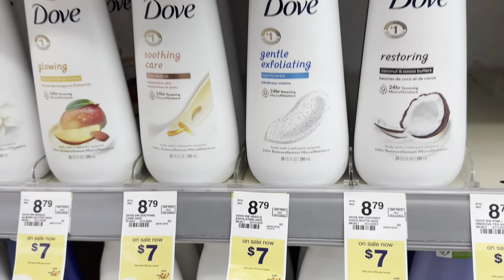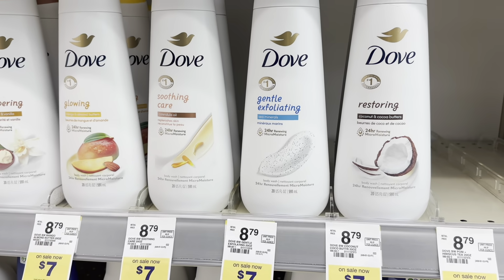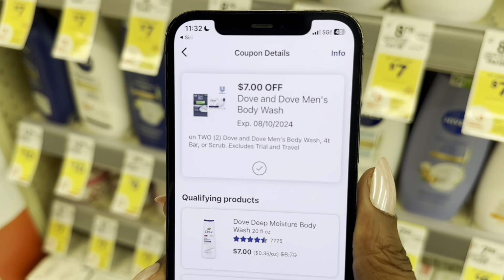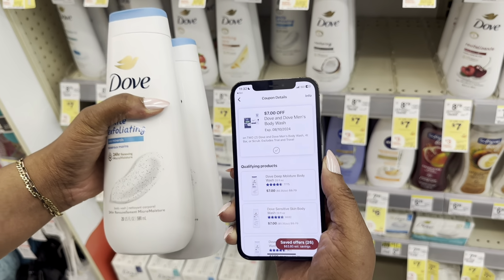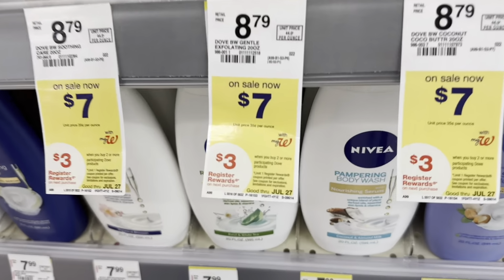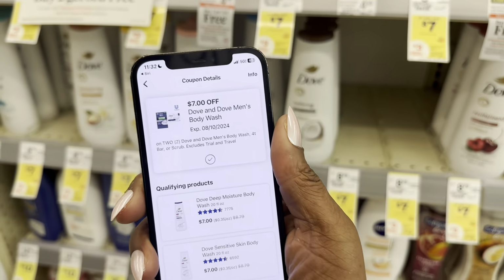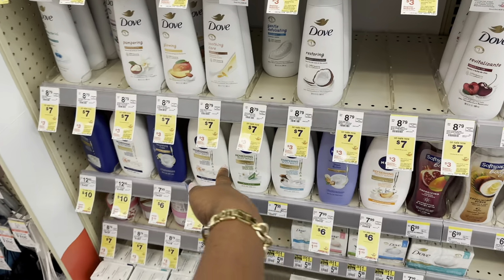We're going to buy two of the Dove for $7 each. That's going to come out to $14. And we're going to use this coupon on the Walgreens app for $7 off when you buy two. So we're buying two for $14. The coupon is going to take off $7. We'll pay $7 at the register for two, but according to the tags, we'll get $3 back. Very easy. If you want to do this deal, grab two of the Dove, clip this one coupon for $7 off when you buy two, pay $7 at the register, and get $3 back.